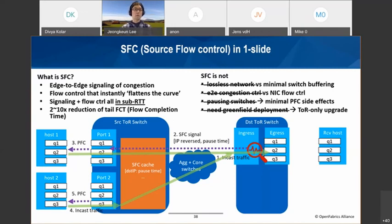And when a second host is sending traffic toward the same destination or congestion point, we can easily look that up in the table and deem that this one also needs to be paused. So the first hop switch can still generate PFC almost instantaneously, without waiting for the first packet of this second flow to be forwarded all the way to the destination TOR switch and then signaled back.